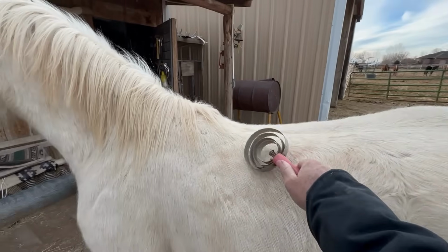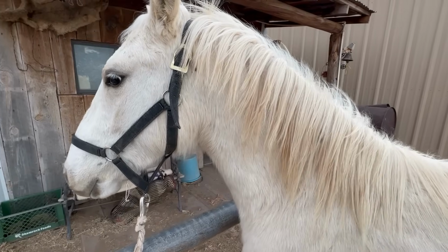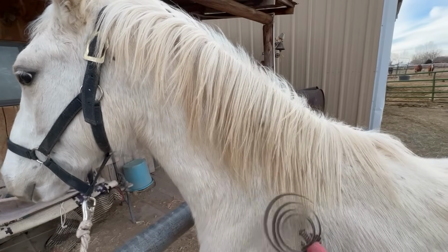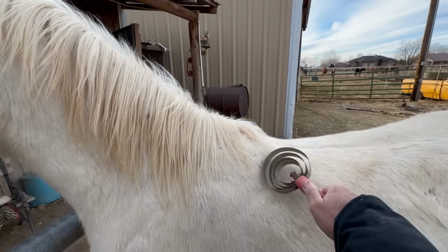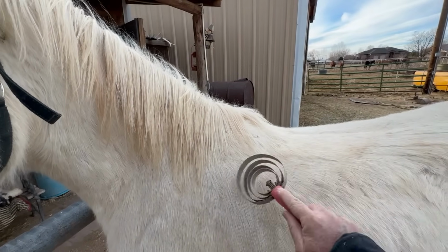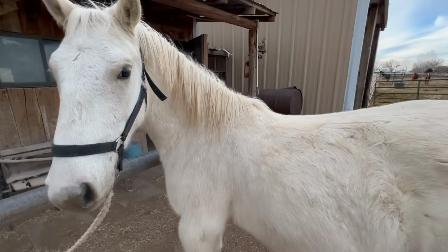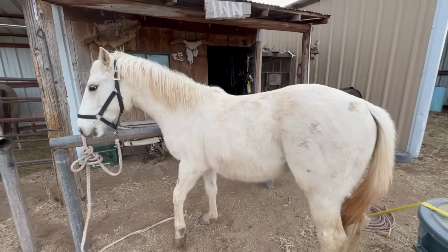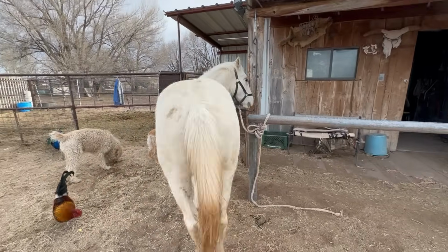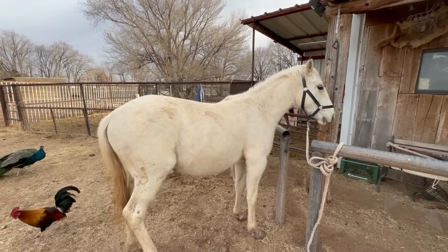But anyway, he's a pretty boy, guys. So if any of you guys or gals out there would like him as a project, he's still kind of skittish, but man, he's pretty. Look at that. When he sheds off in the summer, he's gonna look so good. He's just a pretty boy.